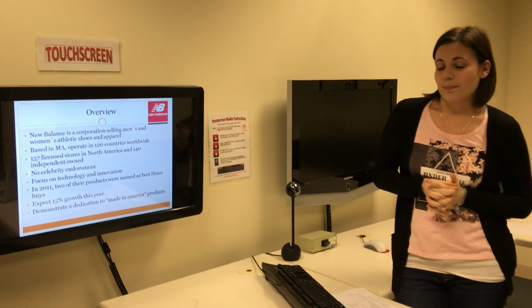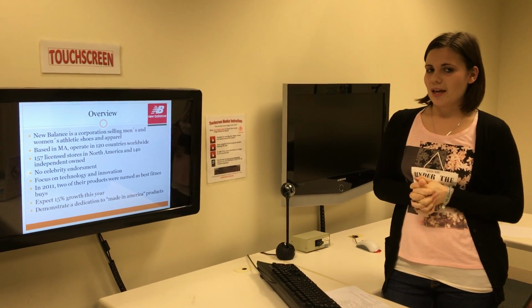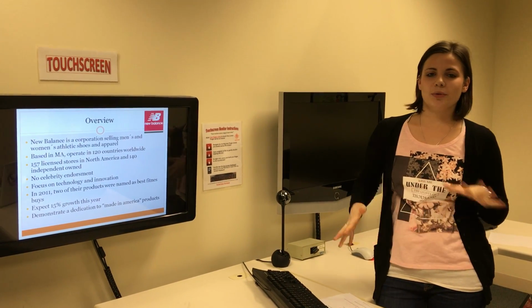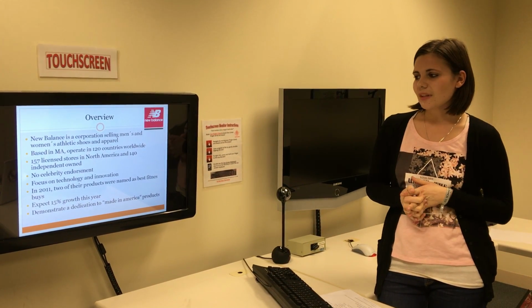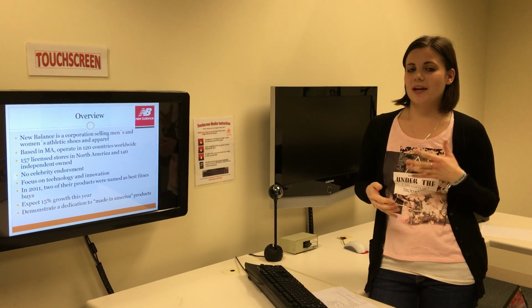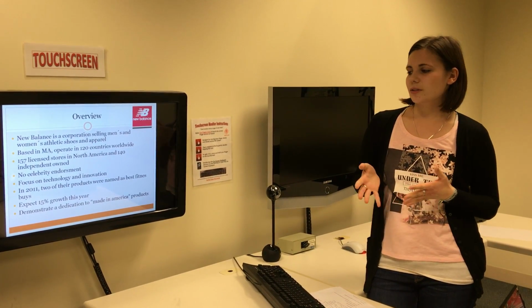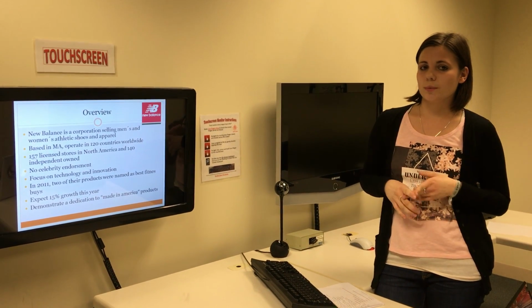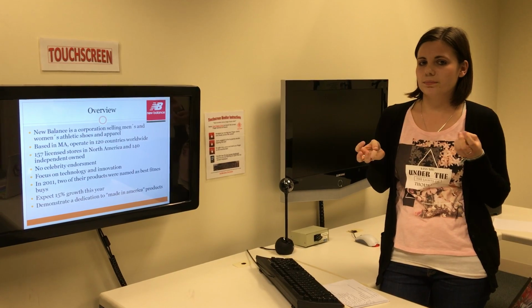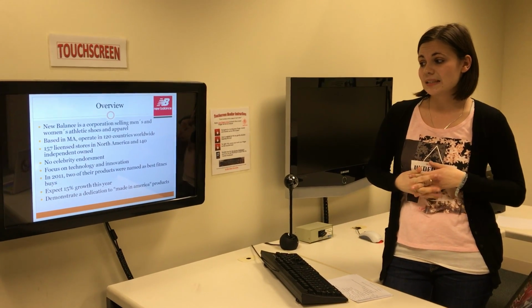One of their main competitors is, for example, Nike, and the difference between them is that New Balance does not want to use any celebrity endorsement for promotion, because they focus mainly on technology and innovation in their products, and they are very successful with that. Because in 2011, 2 of the products were named as best fitness buys by 2 very popular sports magazines.